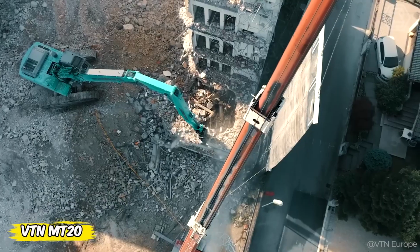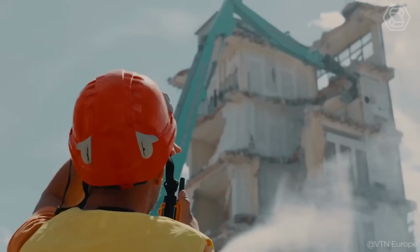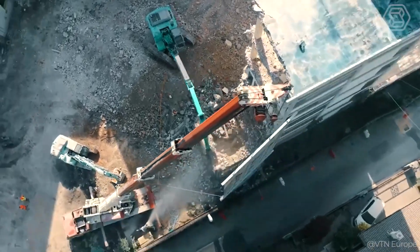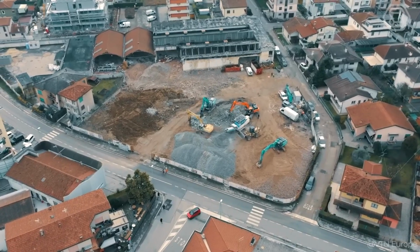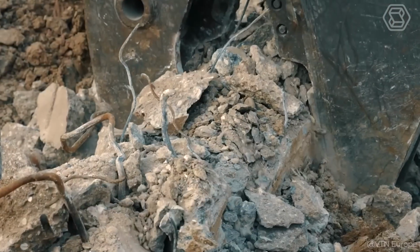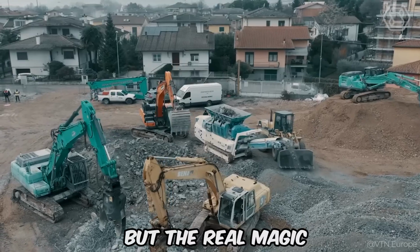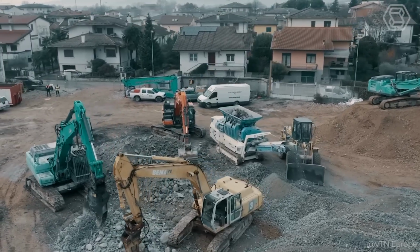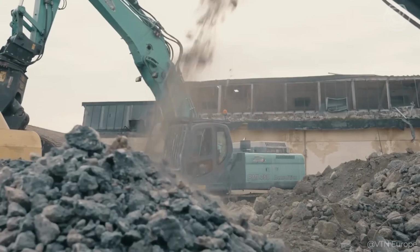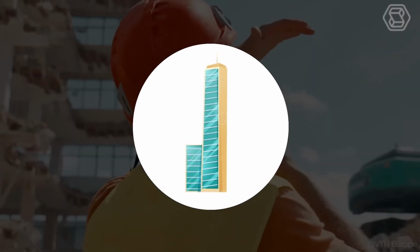Just look at the huge excavator, which, like a magician, changes an old building into an empty field for new beginnings. It's equipped with special VTN MT20 hydraulic shears, which are like a knife cutting through butter. But concrete and metal is in front of them. This is not just destruction, but the real magic of transformation. With each movement of the excavator, old walls are transformed into pieces of the future, opening the way for new ideas and possibilities.